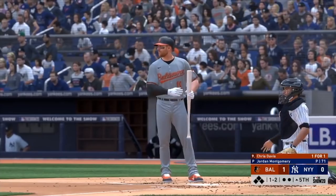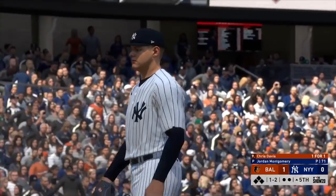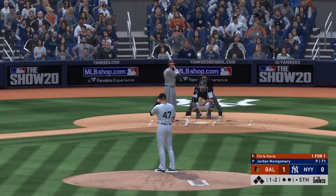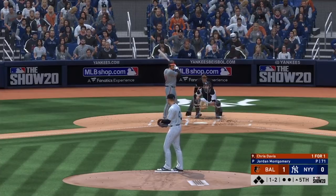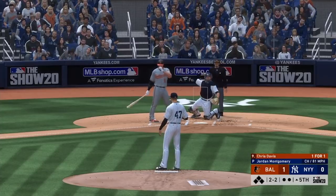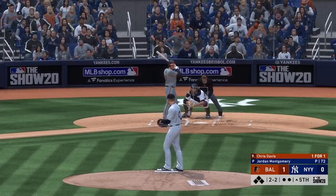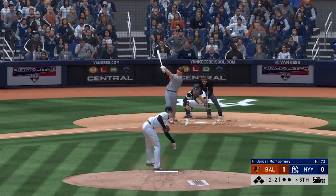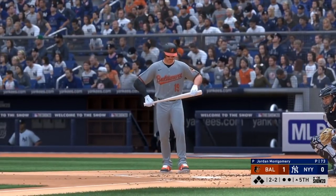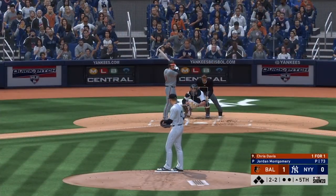Got him to chase after the curveball below the zone there. That was a really nice pitch, and it can be a really tough one to lay off of as a hitter. The 1-2 is laid off for ball two. And he fouls this one off. Hey, last two pitches back-to-back off speed, then he's laid on the fastball. He could pretty much do anything he wants right here on the mound.